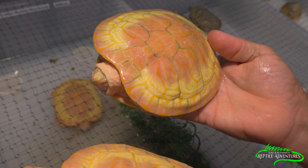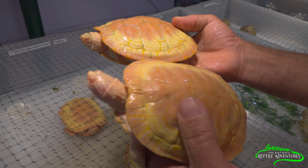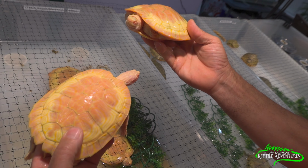And now these get big. Southern River Cooters get almost placemat size, about 11, 12 inches pretty easily. They're big and beautiful. They make awesome garden pond turtles because they do get so big in the predator group.